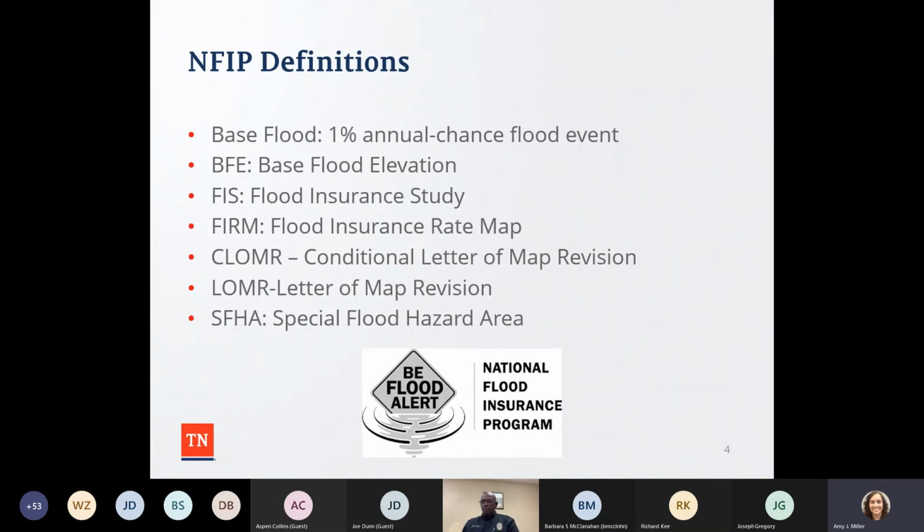So when you think about a conditional letter of map revision, if there's any kind of changes in the floodway width, the base flood elevation, or the base flood discharge, or even if there's changes within the models, the effective model that an engineer gets, and if he or she tries to duplicate it on their computer and it doesn't come up to be identical, then there's changes in the model, and so they have to submit a conditional letter of map revision to FEMA to say there's changes in the model.